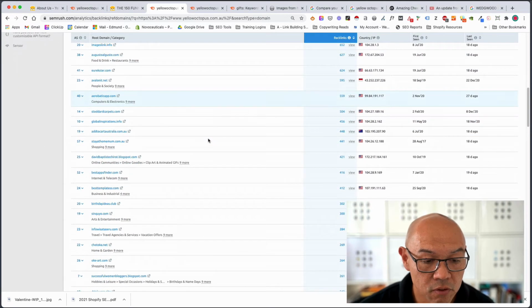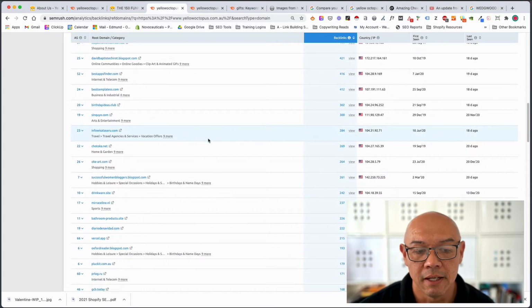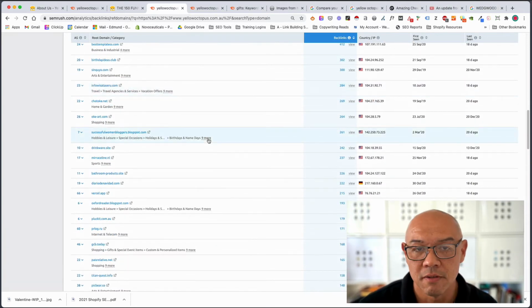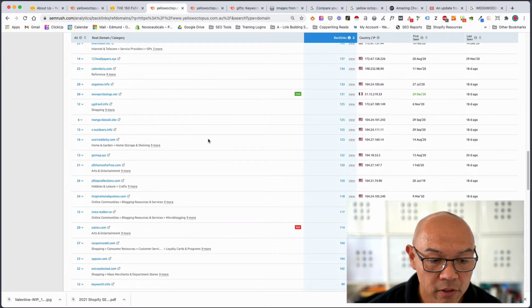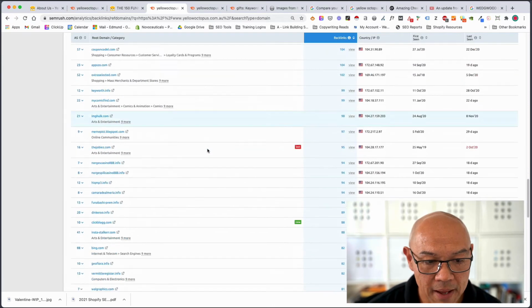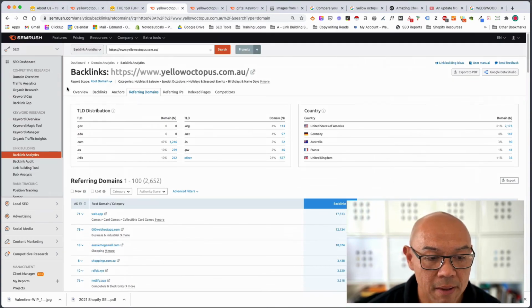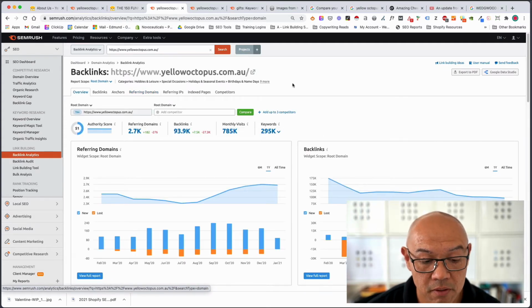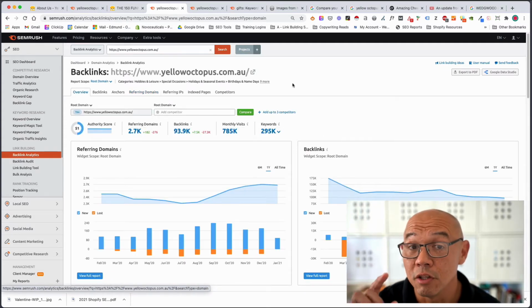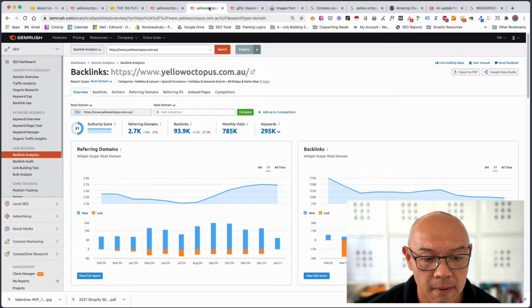But I guarantee if you go through this, you'll find interesting links coming to some of their content, specifically that memes page, and it's easy to pull them up and analyze it. But just by looking through these backlinks, you can start to figure out exactly how these guys have been building their backlinks. But the key thing is, if you look at the growth over time, these guys have been building the business and attracting links for quite a few years.